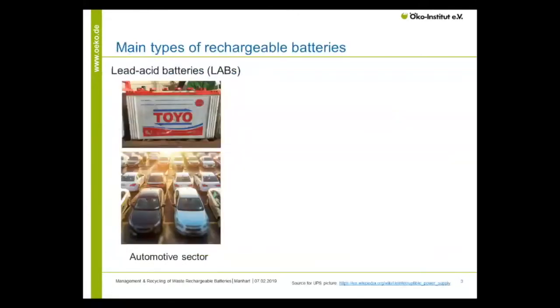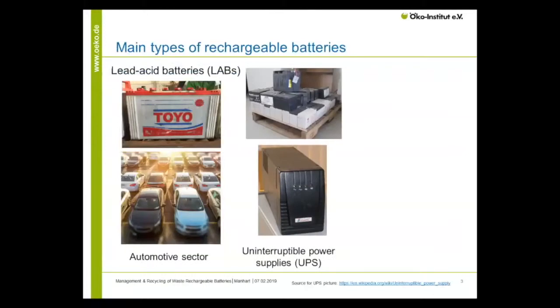Looking at the main types of rechargeable batteries, this is of course the lead-acid batteries, known to all of us from the cars. But lead-acid batteries, at least for those who receive e-waste in countries with unstable electricity supply, you know that you also get uninterruptible power supplies, probably in large quantities. And they normally all have at least one lead-acid battery inside.